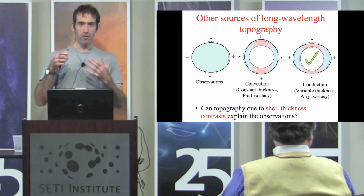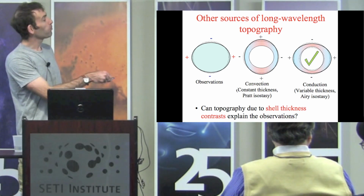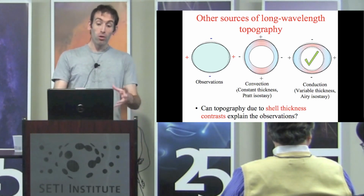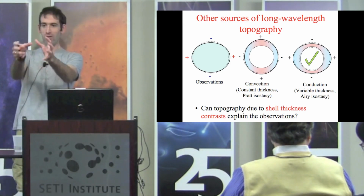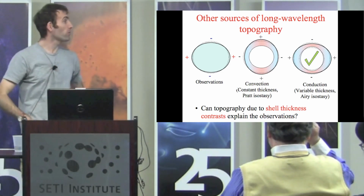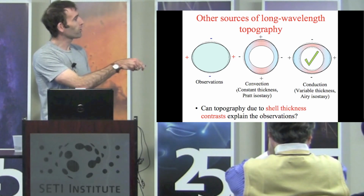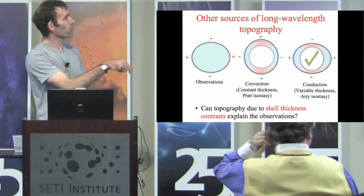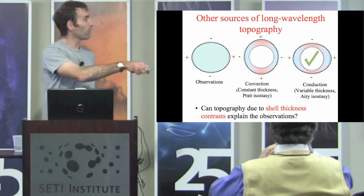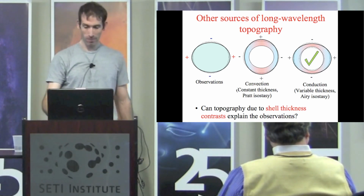So this works in the following way. Remember that there's more tidal heating at the poles and less tidal heating at the equator. If you thought that your shell had the same thickness everywhere, maybe the shell was convecting and keeping the shell thickness constant, then you'd still have warmer ice at the poles and colder ice at the equator just because of the tidal heating. And so that would give you warm ice expands, and so you'd have a topographic high at the poles, a topographic low at the equator.